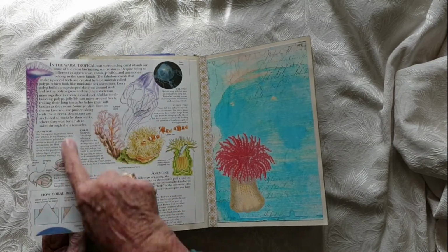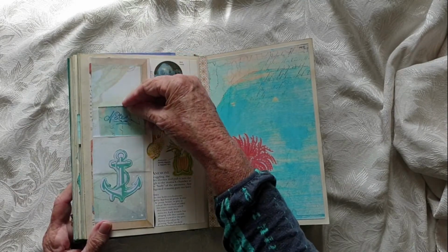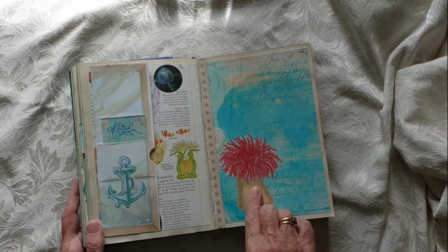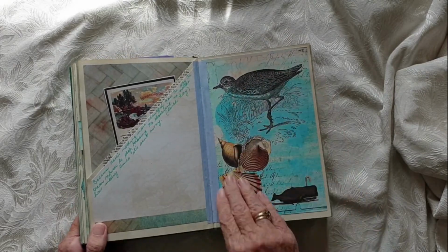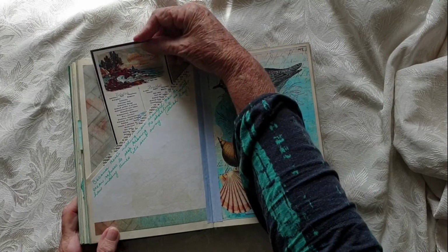This one is another page out of that encyclopaedia. A little tiny notebook in there. This is out of the kit, and guess what? It matches this. Birds of the sea, shells, another whale, another old image there.